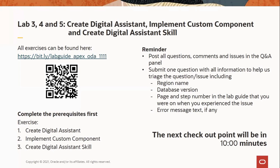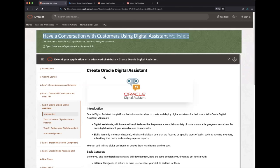These 3 exercises that we have in front of us will take 50 minutes, but we will have short checkouts with you to see how you are going, and Victor will provide the input in every exercise. So Victor, over to you. Thank you, Priscilla. Let's share the screen and kick off with lab number 3.